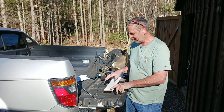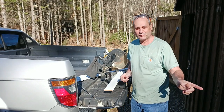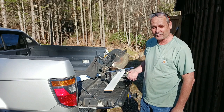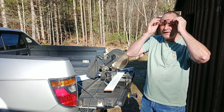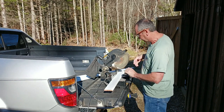Back of my truck to cut some baseboard, which is already painted. The quarter round's drying on the sawhorses. I don't have another set, so I'll use the truck bed or truck gate, and we'll put our safety glasses on and make a few cuts, and then we'll go in and install a few pieces.